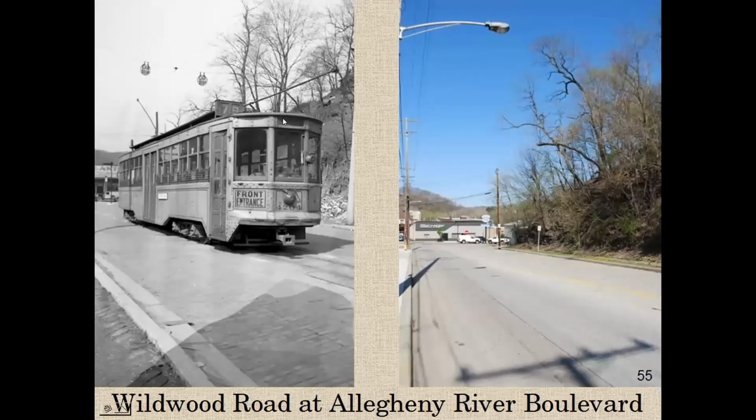This was the second cutback, and the cars no longer ran into Verona. They stopped at Allegheny River Boulevard along Wildwood Road, and the line was eventually cut back to a shuttle service between Wilkinsburg and Laketon Road, with the last service in 1952.